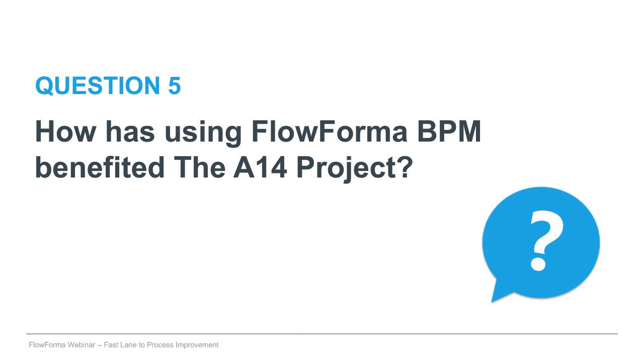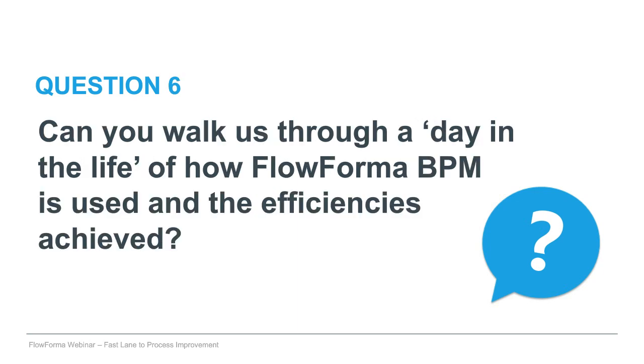Brilliant. No, that's great, James. For the next question we have, could you walk us through a day in the life of how FlowForma BPM is being used and the efficiencies you've achieved? I know you mentioned a couple there, but maybe if you could just take the top couple that would come to mind around FlowForma and what you've been able to achieve with it.